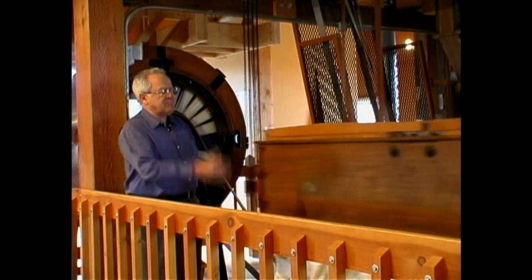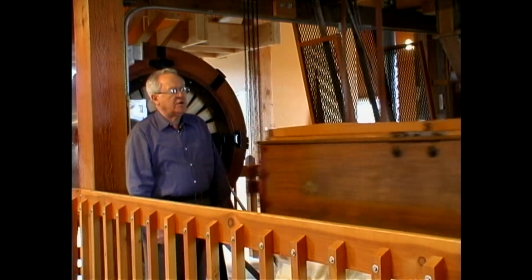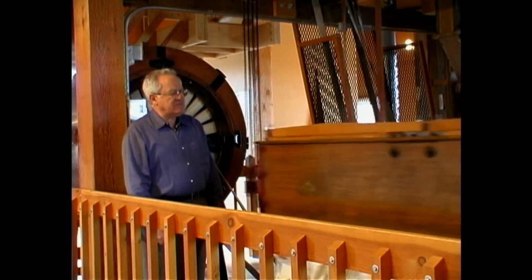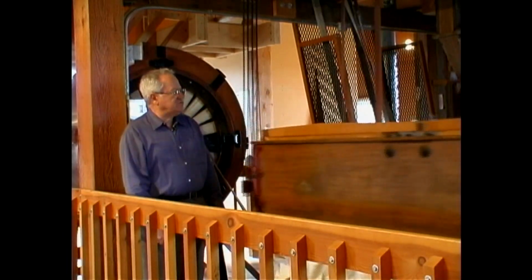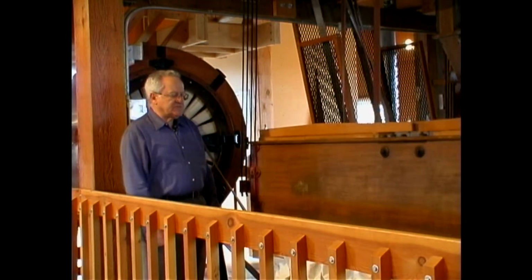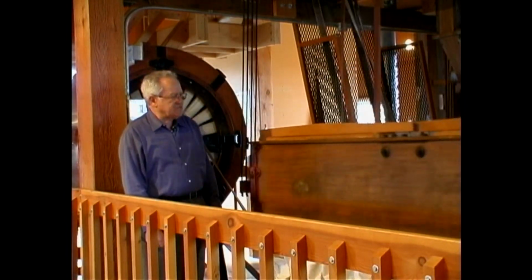And we repeat this process until we've got all the flour removed from the wheat kernel, which is about 45 pounds of flour for every 60 pounds of wheat, 75% extraction. So this sifter is very important for the milling process.